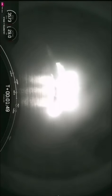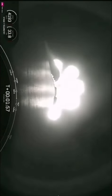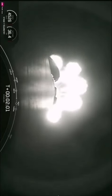That call out you just heard from SpaceX for MVac chill. They are thermally conditioning the Merlin vacuum engine on the Falcon 9 second stage in preparation for the start of its burn. Coming up in less than a minute.